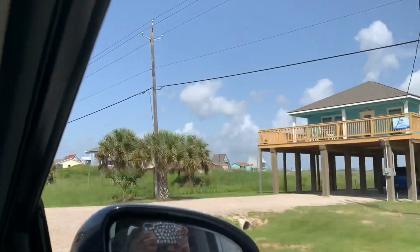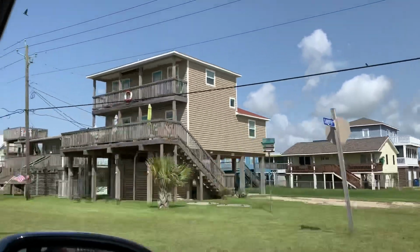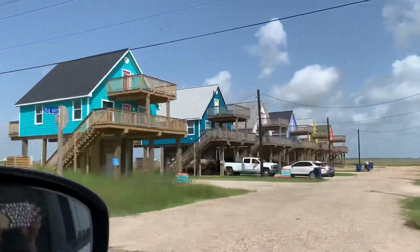Oh, look, this house is nice. Looks like a bird house. Big bird house. Yeah. So, by the ocean, they have to raise the house up like that.